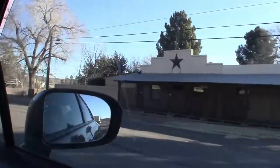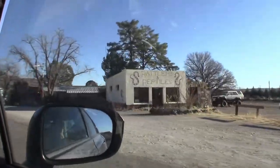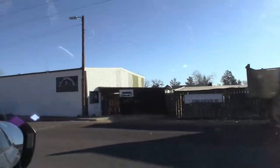It was absolutely gorgeous and small and homey. It's only about 1,200 people that live here. So it was a super small and very tight-knit community that tourism helps a lot.